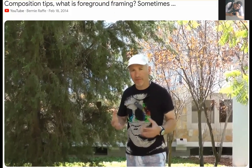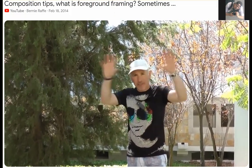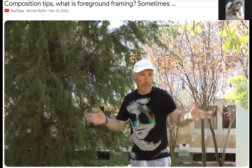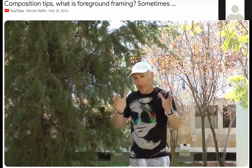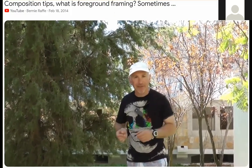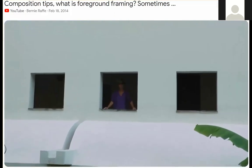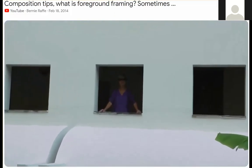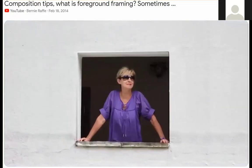Here's a very quick compositional tip, which works really well sometimes for portraits. I call it frame within a frame. Now the idea is to have your subject within some kind of framework or architecture. It could be a doorway or a window, and you need to put them right smack bang in the middle of that framework. There's some windows behind me. I'm going to try and use those and take a picture of Jane in that framework. That's nice, I like that.